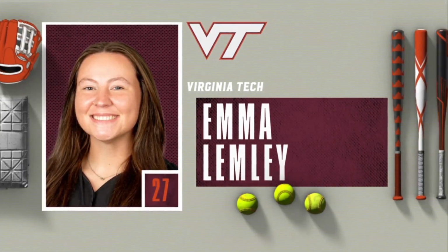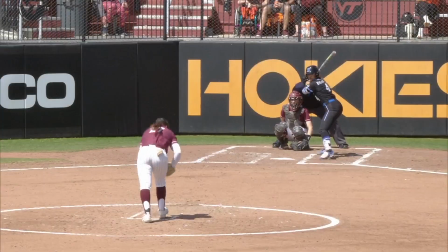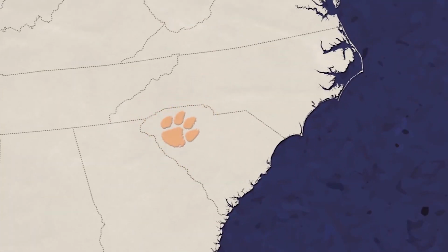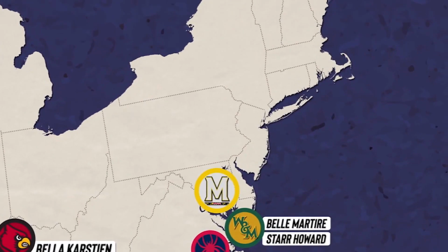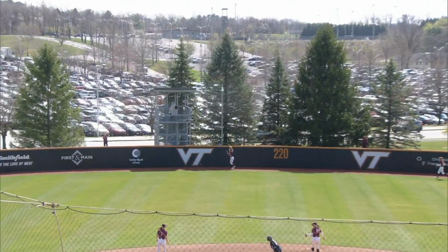The 11th letter of the alphabet is K, and Lemley's got 5 of them today against a really good offense in the Blue Devils. And how about the Clemson Tigers? In their inaugural season, you either have to get freshmen or you have to get transfers, Dan, and they have hit the transfer portal super hard up and down the East Coast, and in a moment you'll see across the country as well. Homer's the word of the day as we give you our game summary between the Hokies and the Blue Devils.